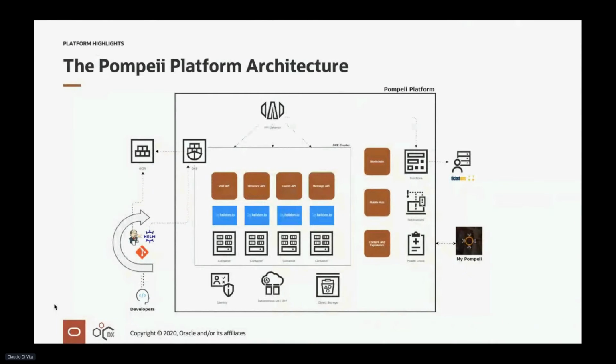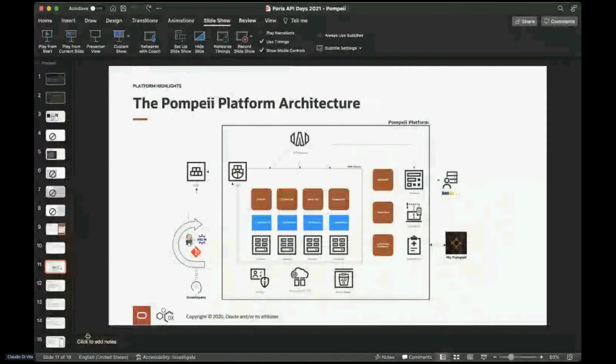So I hope you enjoyed this session. Now I leave the word to Marc, who is going to show you some automation that you can do with the API Gateway, that is basically something like we did also for Pompeii. Marc?